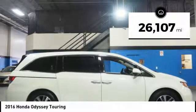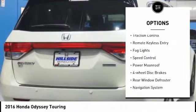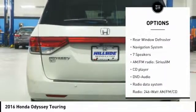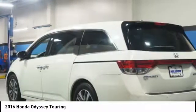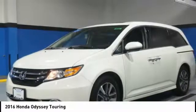Here are some of this vehicle's great options: electronic stability control, power lift gate, brake assist, traction control, remote keyless entry, fog lights, speed control, power moonroof, four-wheel disc brakes, rear window defroster. This beauty will make even your house keys jealous. Drive it today.